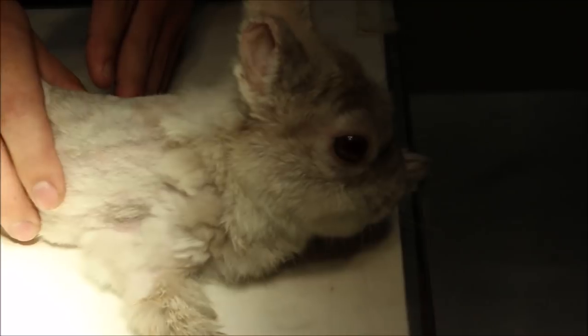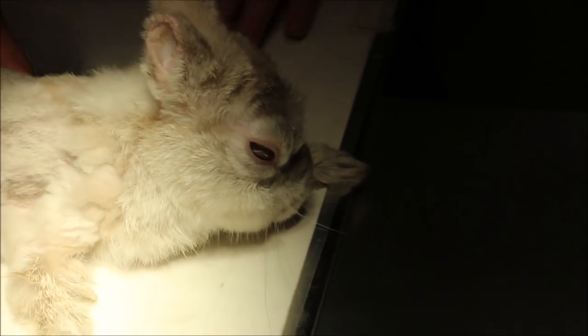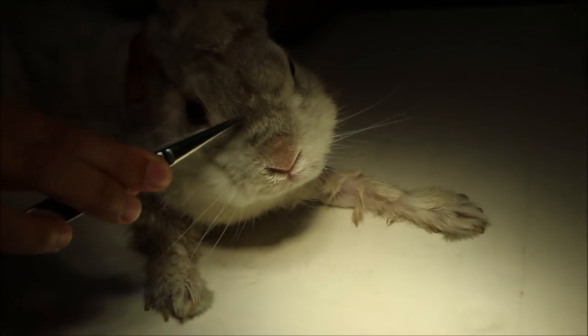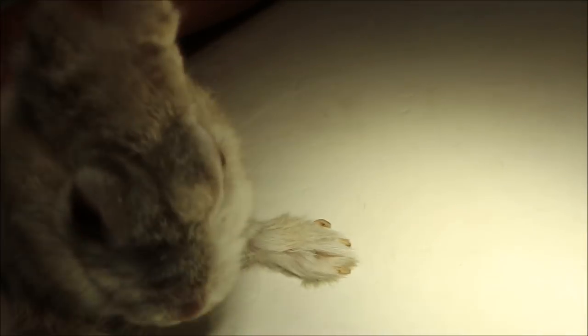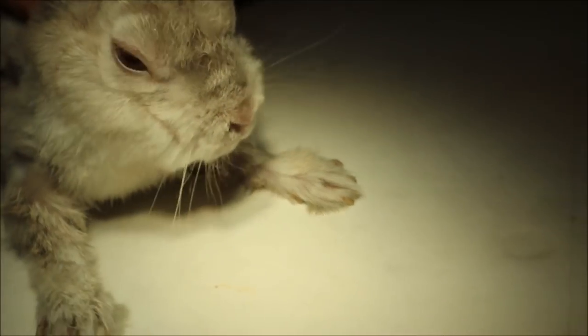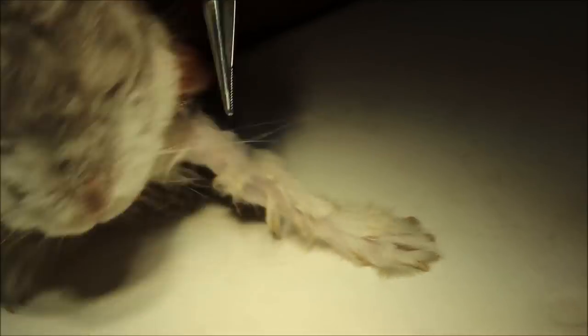Now we look at this rabbit now. This is day 23 after ivermectin injection. The first one was done 23 days ago. Okay, now we start with the nose again. Now you can see the nose is definitely back to normal. The crust has dropped off. So there's no more crustiness, no more pointed nose. It shows that the nose has normal skin.